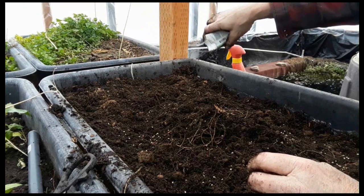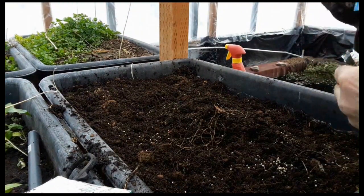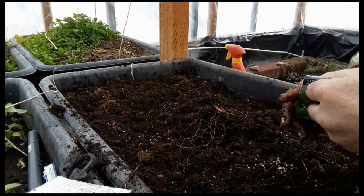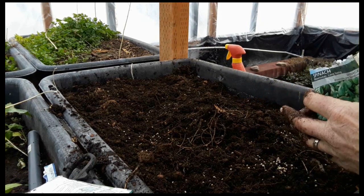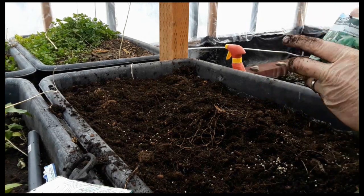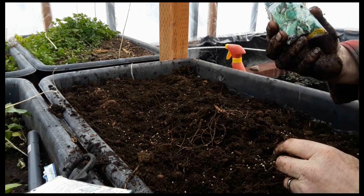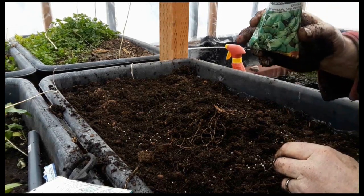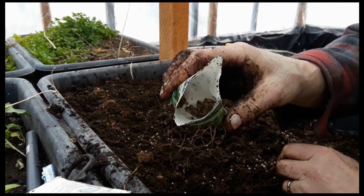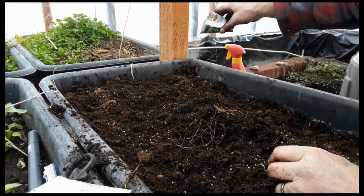We're going to intentionally plant these rather thick, to see if they come up that way. Now these seeds may not work. These seeds look like they may have gotten wet, but I'll plant them anyway, and we'll hope for the best.